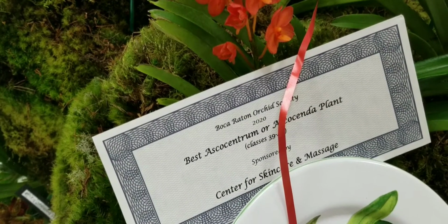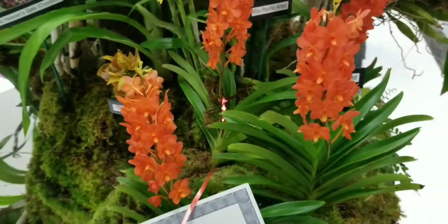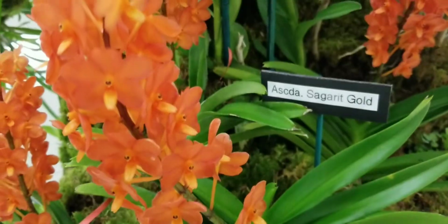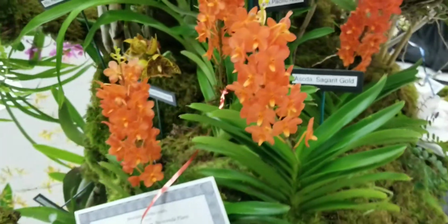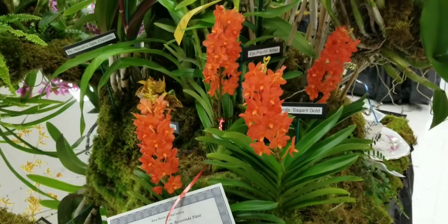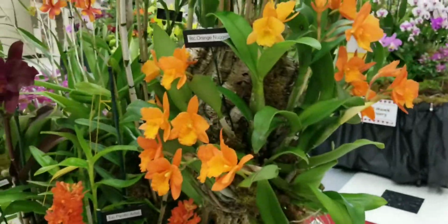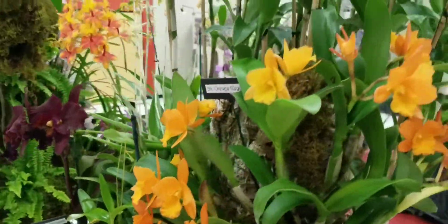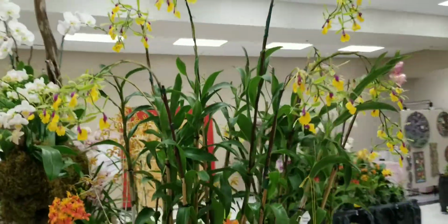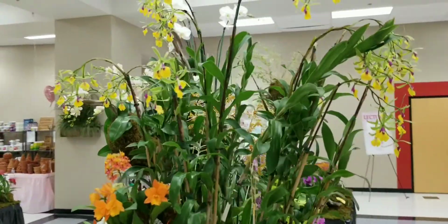Best Ascocentrum. This orange, beautiful, basically Vandaceous family, Sagarik Gold, and guess what? I do have one. Problem is, it doesn't look like this one. Orange Nugget, beautiful. That's the one that I just got at our show. It was on my previous haul.